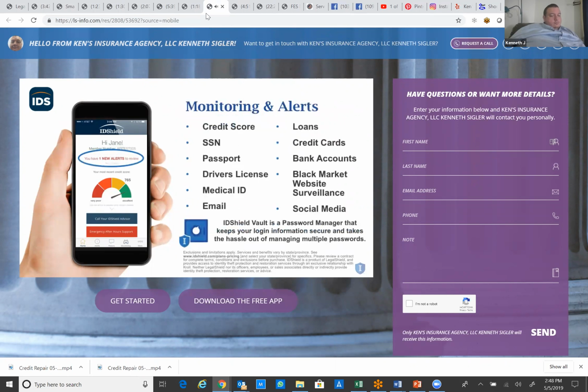With your IDShield plan, we are going to monitor everything that matters. We're going to monitor your credit score, your Social Security number, your passport, driver's license, medical ID, your email accounts. We're going to monitor your loans, credit cards, and bank accounts. And we're going to monitor those black market sites where your information is being sold on the dark web. We're going to monitor your social media accounts to make sure that there's not personal information being shared that shouldn't be. We're even going to give you access to IDShield Vault, which is a password manager that keeps your login information secure and takes the hassle out of managing multiple passwords.